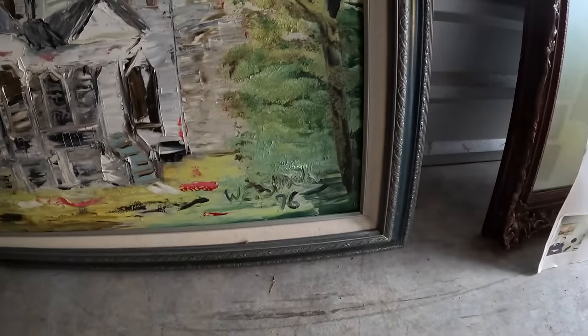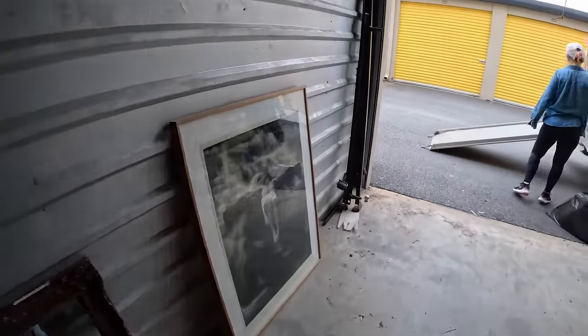All right, we got an oil painting here. I don't know if that's 76 or 96, but it's a real one. I don't know whether that's worth anything or not. We got a kind of an odd print here. It's like Jesus on a cross, but the cross is laying on a waterfall. I've never seen that.